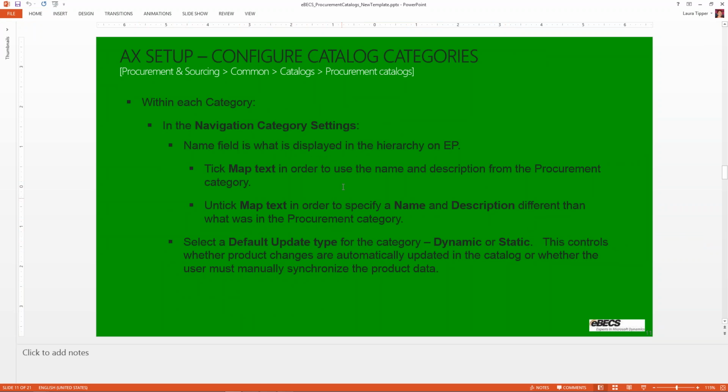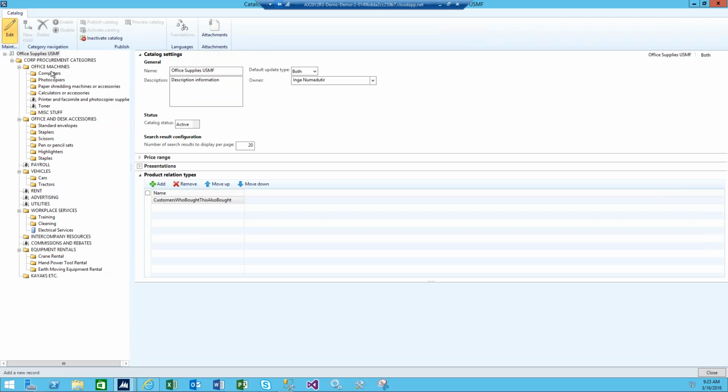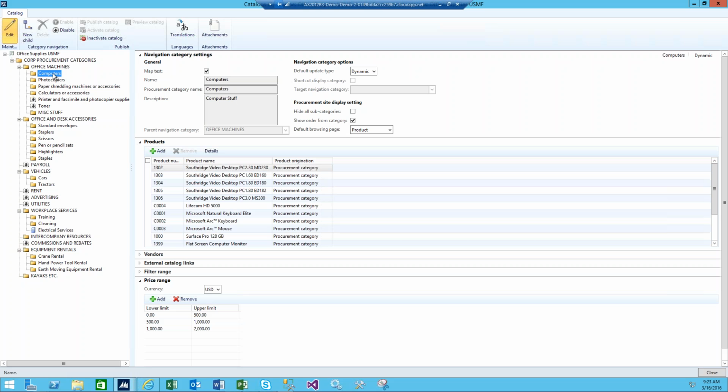So now, having configured that at the highest level of my catalog, I'm going to go ahead and show you how you configure them at the lower levels. I'm going to use the computers one here. This is the one that has a lot of stuff in it. You'll see a few more settings up in the navigation category settings.